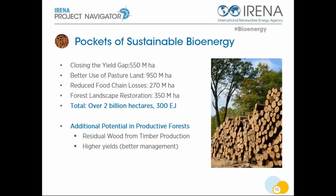Then a third important area is reduced losses in the food chain. Amazingly, about 1/3 of all food produced for human consumption is lost or wasted. And we looked at what could happen if every region adopted the best practice available in regions today, and we could reduce those waste and losses by about half, making available some 270 million hectares of land that would no longer be needed to grow the food that was no longer lost or wasted.